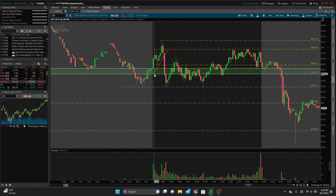So I didn't mark this level as it was already marked, but as we came up and set this high, I marked that level, 456.94. That was just the swing high off the open. We came down and set a low. So this was a higher high, a higher low. I marked that swing low that we bounced off of from here.